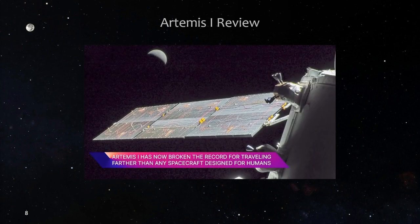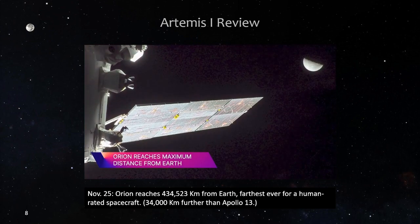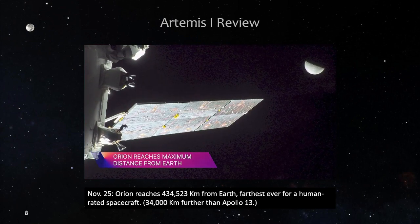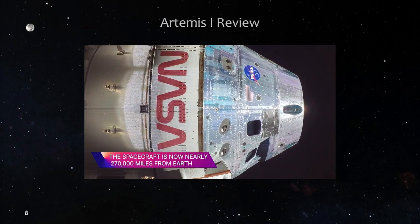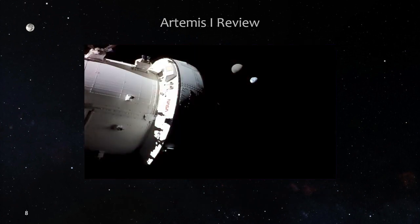Now, 5 days later, Orion reached the moon's gravity well and maneuvered into distant retrograde orbit, or DRO. On November 25, this orbit took the spacecraft farther from Earth than any previous human-rated spacecraft as it swung behind the moon. This is the image Orion took of the moon and Earth while at this farthest point.